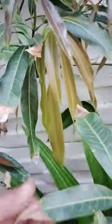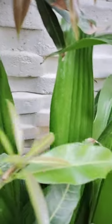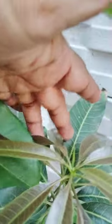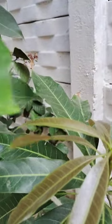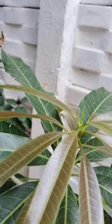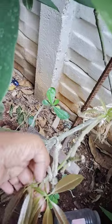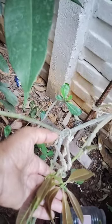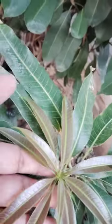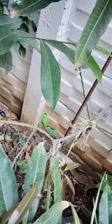Mango is also called Falonki Raja. See how it is looking very nice. See here. Hope that all these new leaves are blooming and then we get fruits. See here, how these are very green. And here, see here, this is very beautiful and very green. New leaves.